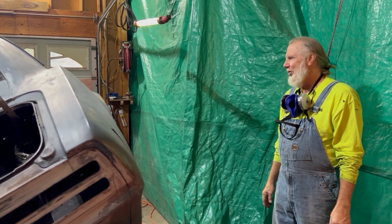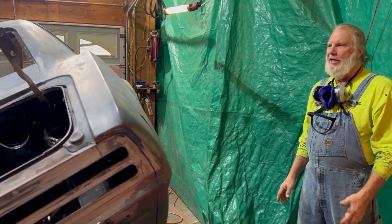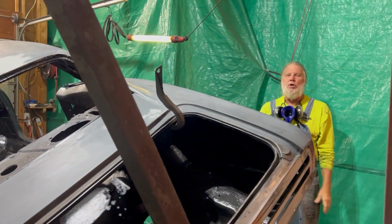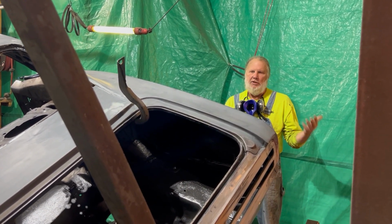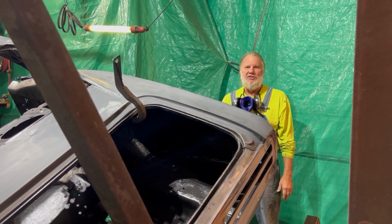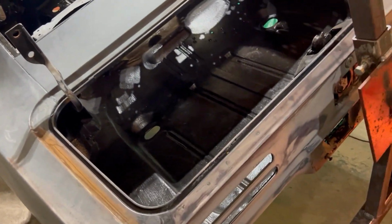So we're going to touch up a few spots now, and then we're going to get ready to seal it. Depending on what the seal coat looks like, we're either going to go wet on wet with a single stage, or we'll let it cure out for 10, 12 hours and then come back with maybe 600 over it just to knock down anything that still looks ugly, and then hit it with a single stage. So it really depends on what the sealer coat looks like after we spray it.